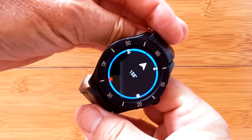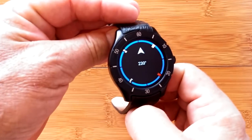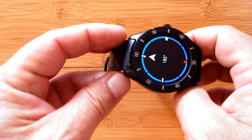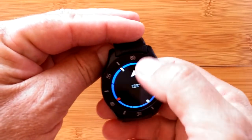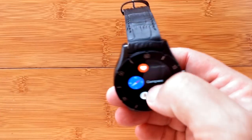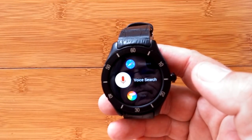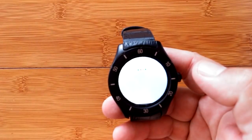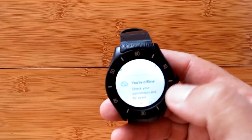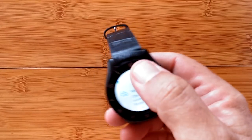Okay. So maybe you have to kind of twirl it a little bit. Yeah, and then it'll point in the right direction. Don't just inch it over. Well, maybe we needed to oil the gimbals or something. Okay, it seems to be working fairly well. You've got a compass built into this, and now you've got this whole voice search thing. And if we touch it, open compass. You're offline. All right. When I'm online, it should work.